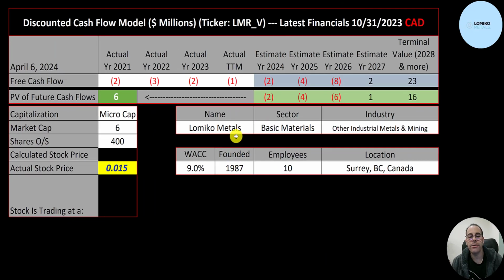We estimated 4 years of future free cash flows. We also estimated the terminal value, which is all cash flows past year 4, that's 23 million. We discounted the numbers back to today using the weighted average cost of capital. We get a value of the company of $6 million. We divide that by 400 million shares, and we get a calculated stock price of 1.5 cents.